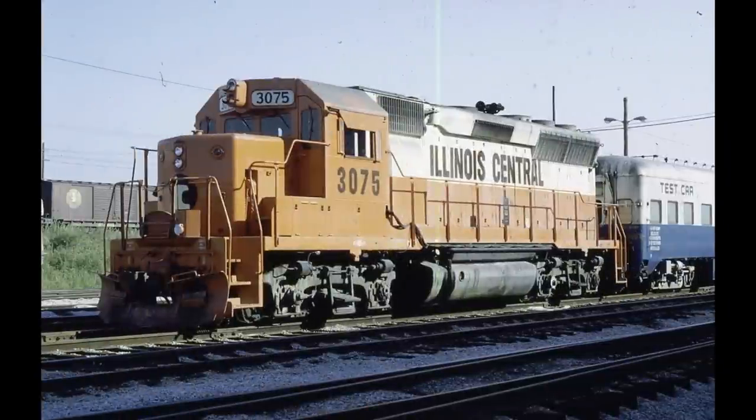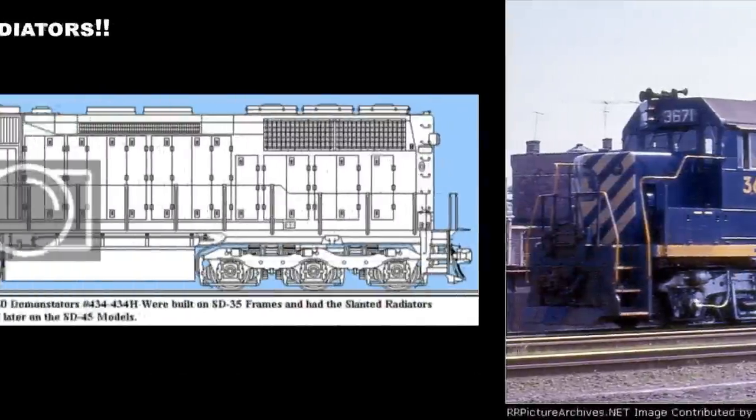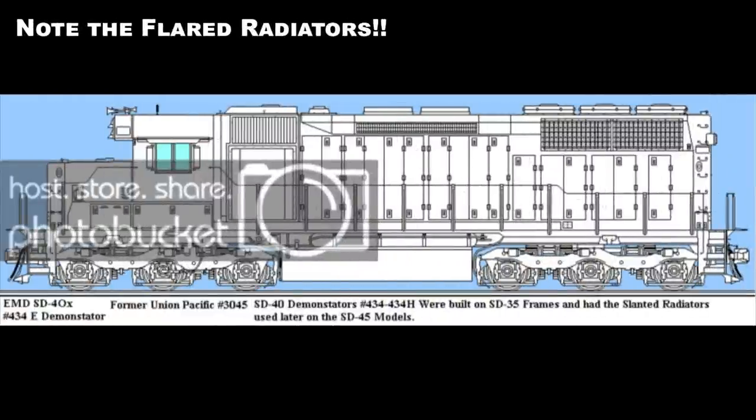As the radiator section of the first testbed was too long for the GP35 hood, 433A and 434A through 434F all used canted radiator intakes that were the same length as on the GP35/SD35, resulting in three closely spaced 48-inch fans located very near the end of the long hood. This radiator design was later used on the GP40P that was built for the Central Railroad of New Jersey. These units also used the wider exhaust stack housing that would later be used on the 40 series units.